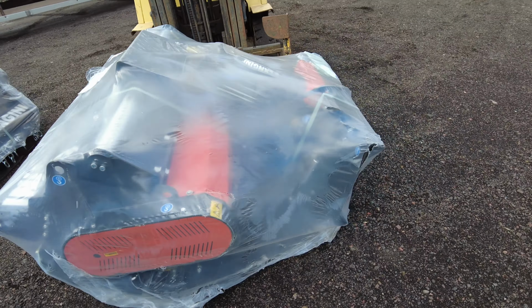So yeah, nice little delivery this morning. A little excavator mounted flail for stock, big one for the show, a front mounted Avant flail for the show, and the mixing bucket.